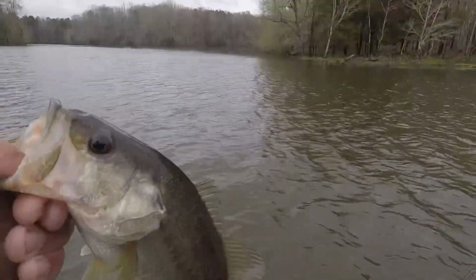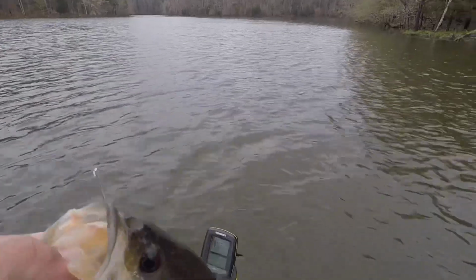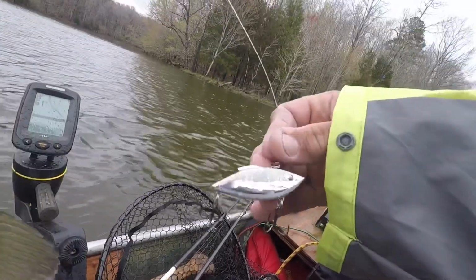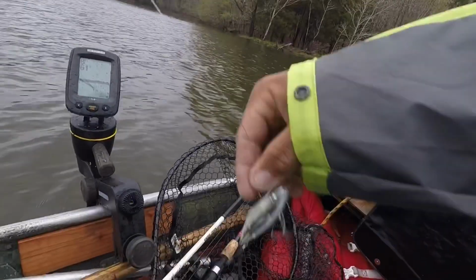Off a Rattle Trap. I was just throwing it out there, getting ready to take it off and put this plug on. I just threw it one time. And this Rattle Trap's been beat. I'm talking about this Rattle Trap ain't got no color on it. It's been beat down. First cast, Pa.